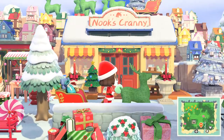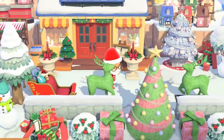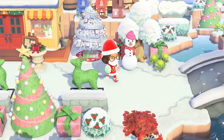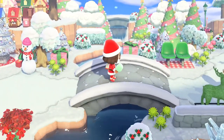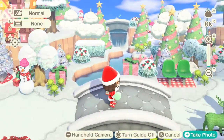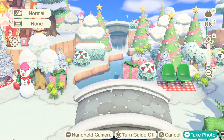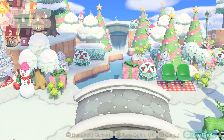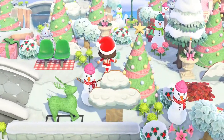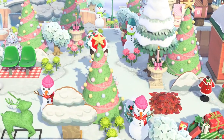This is Nook's Cranny. And I see the sled at the top with the reindeers. There's a bridge. I love it when you can see a bridge in the back. Ooh, I like this. This is a great picture. Very pretty. And there are so many of these light-up trees.